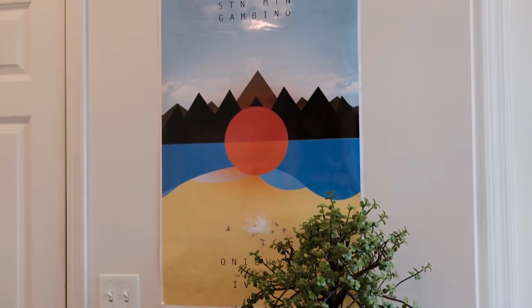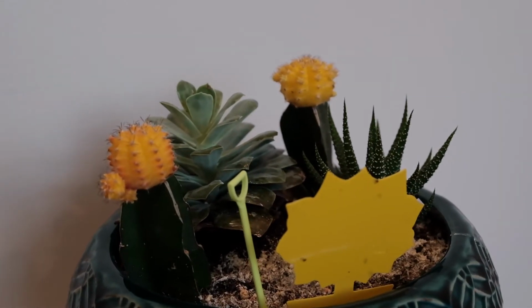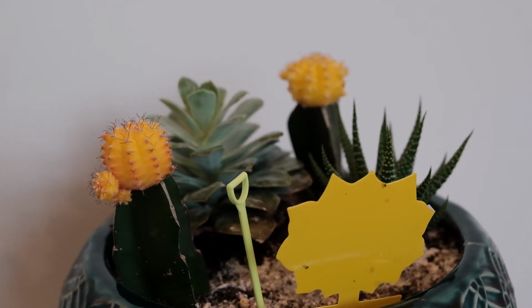Last but not least, we have my plant babies. I have 6 of them right now. I have this guy, which is a jade plant, or well, a jade tree. It's a bonsai tree. I have this pot over here, which is my assorted succulent plant. It's got 2 cacti and 2 succulents. It had a split rock plant, but it died because I didn't know that you're only supposed to water them once every few months, and the succulents need to be watered more than that. I'm a little worried about the cacti, but whatever, we'll get into that.